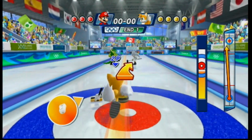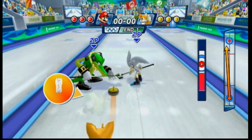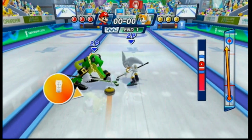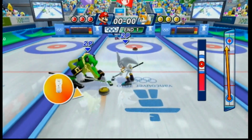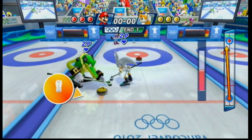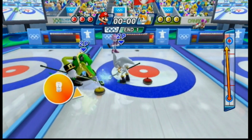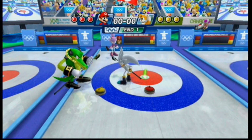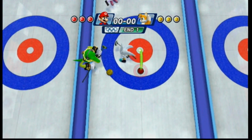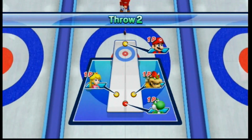Quick rundown of the rules before we go further, as Tails throws that second stone, or first stone for them. There are 4 teams. Basically, they play a round robin. Everybody plays each other once. You get 2 points for a win, 0 for a loss. The top 2 teams with the most points advance to the gold medal match. Bottom 2 go to the bronze medal match, and that's pretty much it, as we enter into the second throw for both teams.